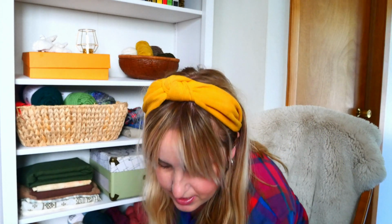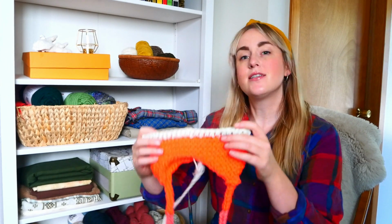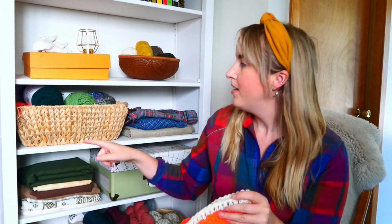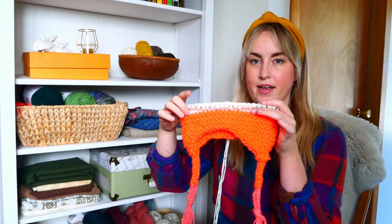But anyways, yeah, so here's the hat, and I'll be making another one for their son in these green colors that I have here with a gray top to it. So you'll probably see it by next episode.